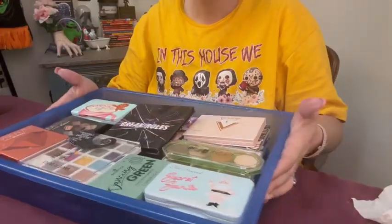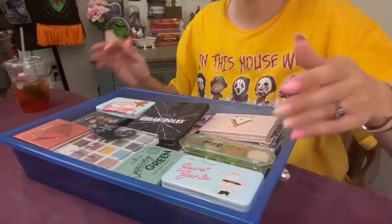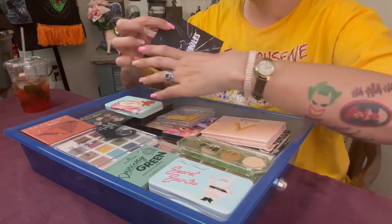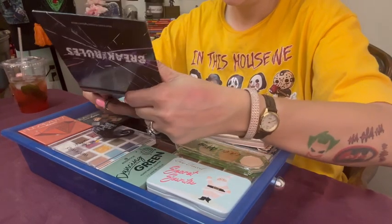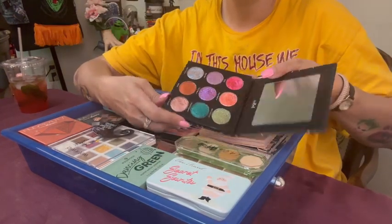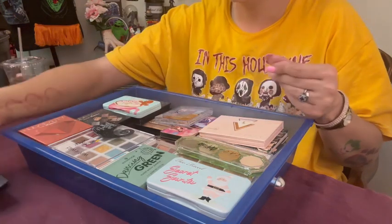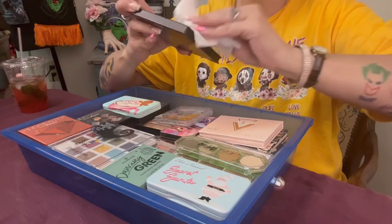I'm gonna try and not swatch a whole bunch because I don't want to be here for a million years, so we're just gonna run through it. This is Break the Rules. This is a duochrome shimmer. These are still soft, so we can keep that. I was worried they were dried out. Just dust the top of you.